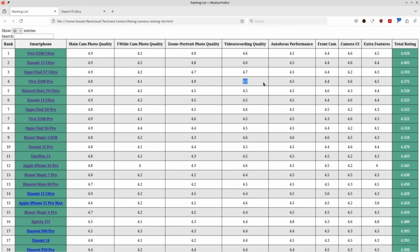Video recording quality is a little bit lackluster, especially with the front-facing camera that is very shaky. I don't know what Vivo was thinking, because it's not so great. But also the main camera video performance is sometimes grainy. You see a little bit of noise already creeping in even in daylight, which is also weird. Maybe it's over-sharpening. I don't know what's going on there. And when you zoom in during video with the main camera sensor, it's also sometimes not the same quality as the other ones, the 1-inch type sensor for sure. Autofocus performance is the same, and the front camera and camera UI, you see it here already. It has some nice extra features that the other ones don't have, besides the other Vivo phone, of course, which gives it help there.